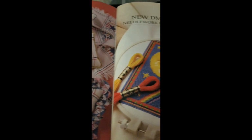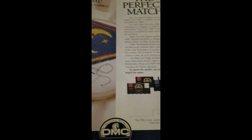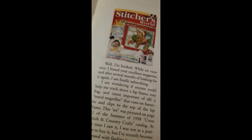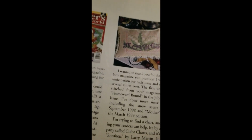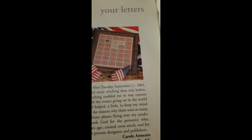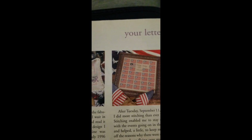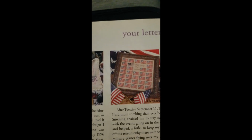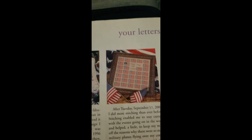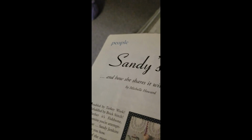Some fine work. Over on our opposite page, we got new DMC needlework fabric. Fabulous. Got a lot of DMC in my house. And we got a page of letters called Your Letters, of course. I just wanted to show a few different letters here briefly, but I don't want to talk about where they're from because that's an invasion of privacy here. But we have people from Langley, BC, Lincoln, England, Humboldt, Tennessee, and we have one even from France. Writing in Redford, Minnesota there, I hope you found somebody who wanted to be your pen pal.